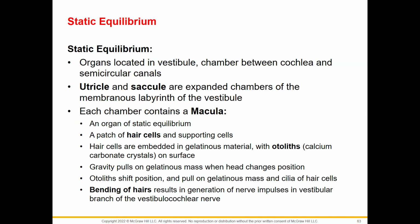So let's say you're in a roller coaster and the roller coaster is moving forward, your body is level with the ground, then all of a sudden it starts to move upward, and now your body, where your back is facing the ground, you're changing the way gravity impacts your body. And so you're changing the way that gravity pulls on the gelatinous mass inside your head.